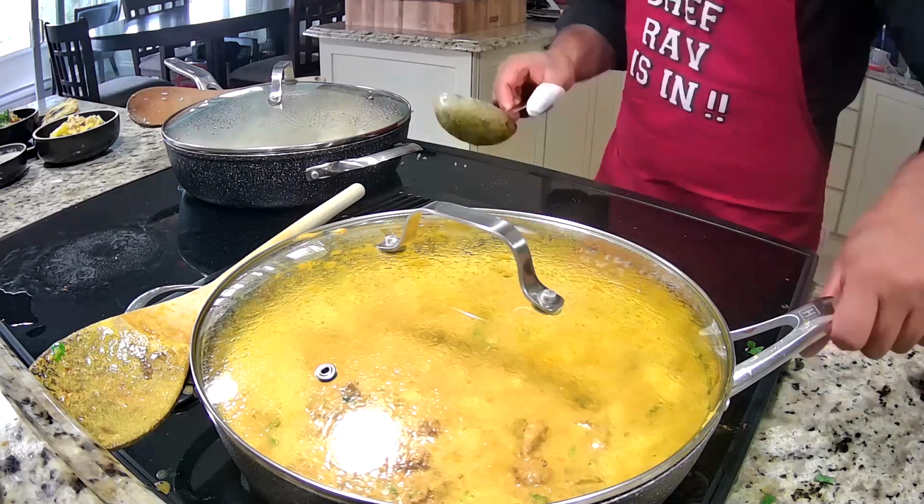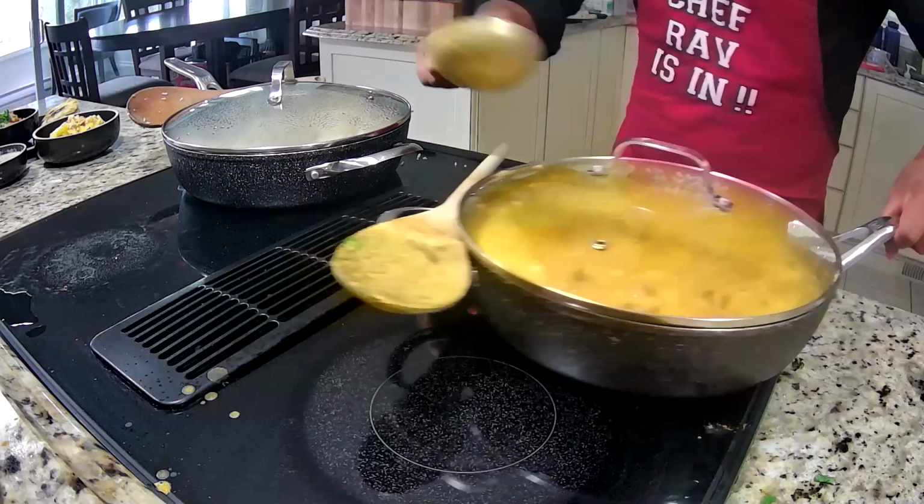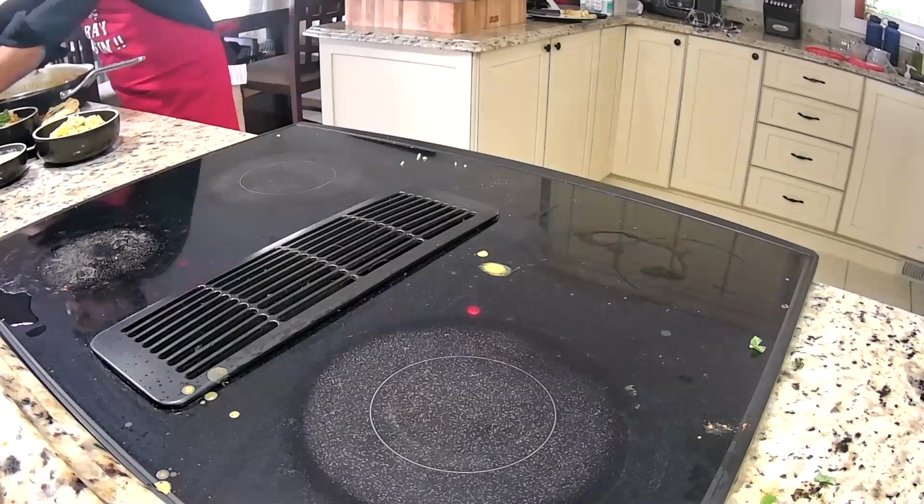I'm just going to take this out so I can put the plating down. Everyone is excited to dig in.